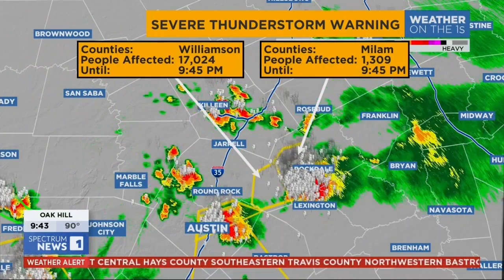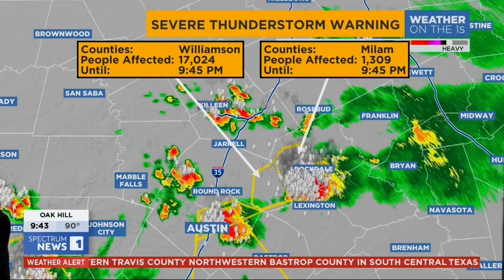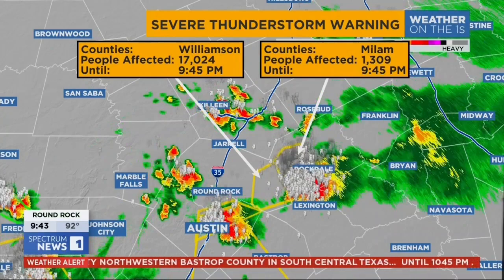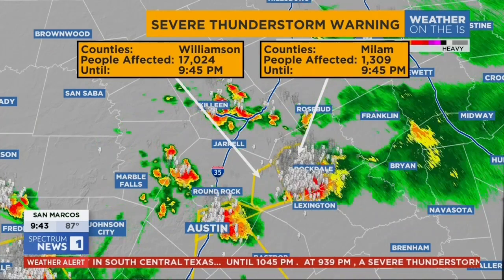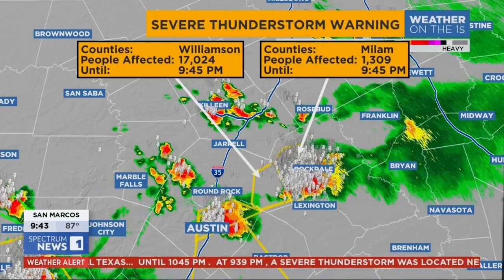We've had storms all across the state. Up in Dallas, we started there with severe storms just after 5 o'clock this evening, and now they've sort of shifted into central Texas since then.